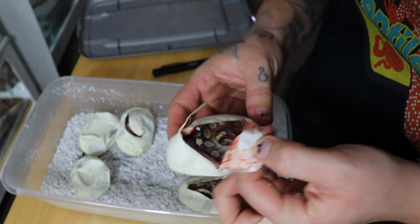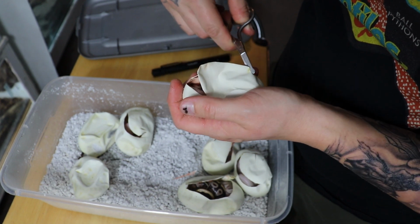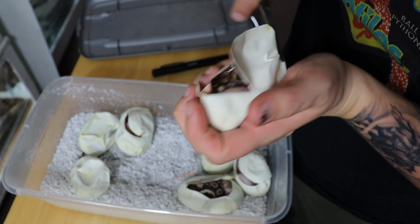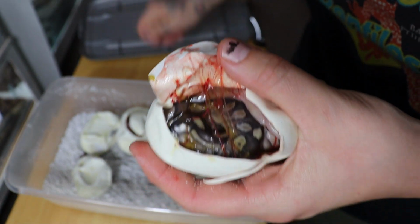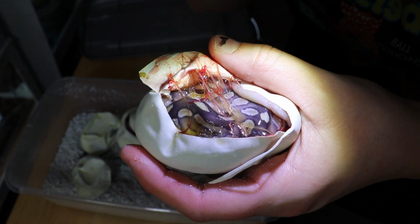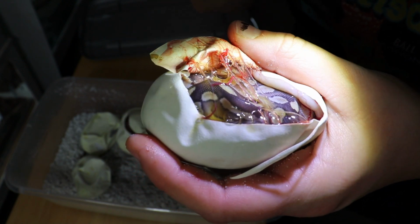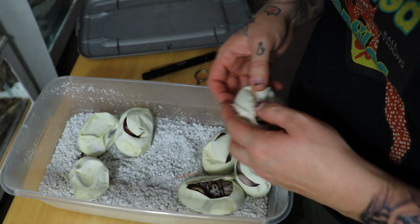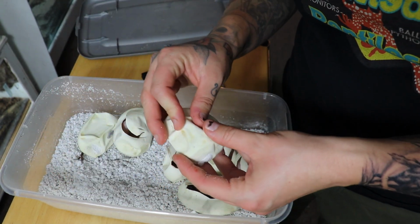Huh. Actually, Tyrone might not be. It might be a dual sire clutch, because this looks like a mahogany or blackhead combo. This one looks like a mahogany Mojave? I'm not sure. Maybe even a blackhead mahogany. We'll see once that one comes out. I don't have high hopes. If it cuts right here, that means these ones were bad. I don't want to show you guys anything gross.